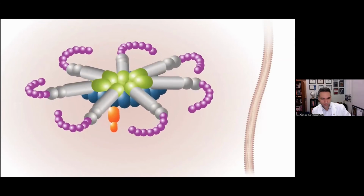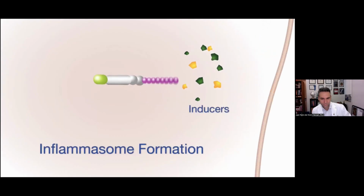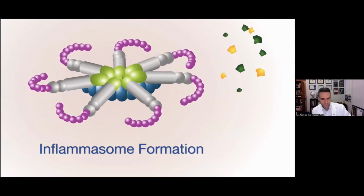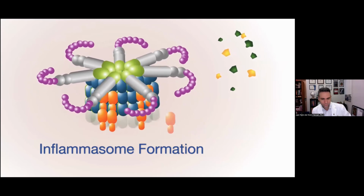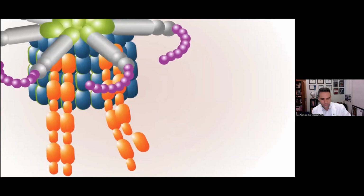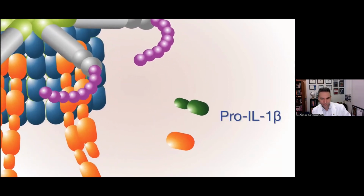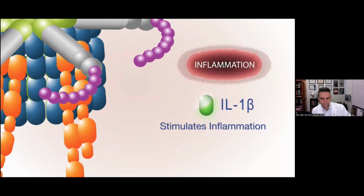How are inflammasomes formed and activated to trigger inflammation? In the presence of relevant pathogens or other inducers, the sensor molecule is stimulated, triggering a conformational change and oligomerization to form a wheel-shaped signaling hub. This hub recruits ASC, which also begins to oligomerize, and recruit procaspase 1. The inflammasome continues to recruit ASC and procaspase 1, forming a large filamentous signaling platform known as an ASC speck. This provides a scaffold for recruitment of more procaspase 1 molecules and triggers conversion of procaspase 1 to its active form, caspase 1, which is released from the speck. Caspase 1 cleaves cytokine pro-IL-1 beta to its active form, IL-1 beta, a powerful stimulator of inflammation.